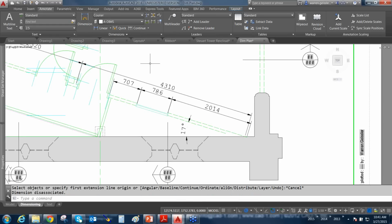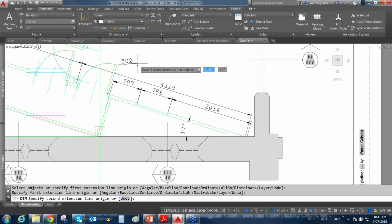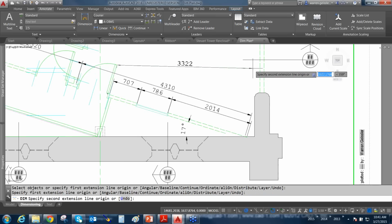Okay, so one other thing that I do want to mention about dimensions is that while you are dimensioning and I pick a spot and I start just pulling my mouse, you're going to notice that I get an automatic preview of the dimension and the numbers of the dimension. That's another thing that's brand new in there.